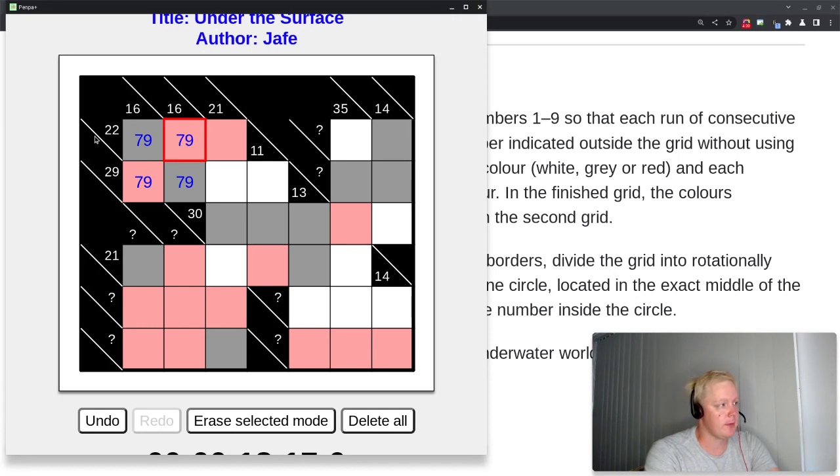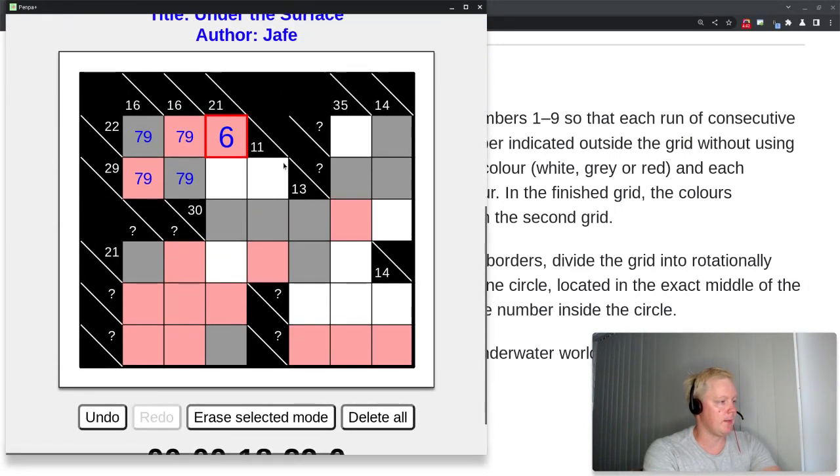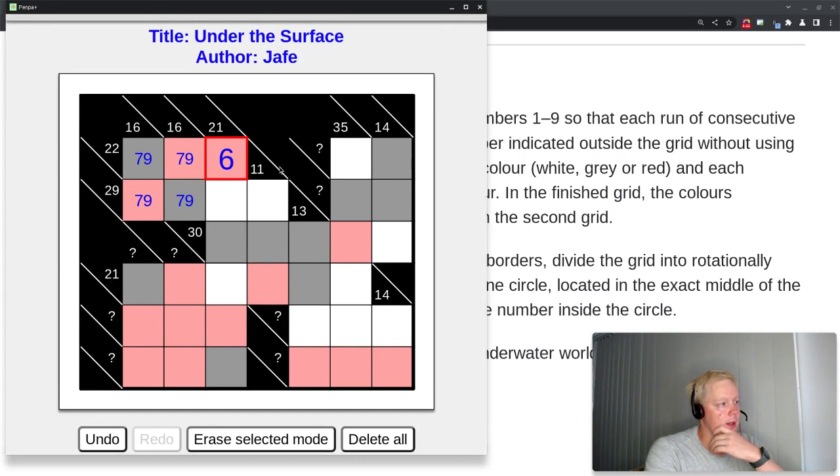Those sum to 16. So if this is going to be 22 total, this is going to be 22 minus 16, which is 6. And we know we can put that as a normal number here. So that's our first digit in the grid. We can also tell something about these numbers here. First of all, they can't be 7, 6, or 9 because those are not white numbers. We don't know whether 7 is red or gray, but we do know it's one or the other. It can't be white.